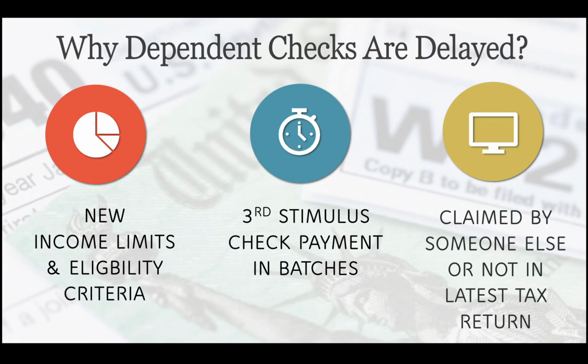The Biden administration is going to launch a new tool for non-filers to update dependent data, potentially also for people who think they've missed out or who didn't even realize they were eligible. I'll post a link to that new tool that's potentially coming out. So they eventually will catch up. It's actually a mandate by the Biden administration to make sure everyone gets the stimulus check they deserve.